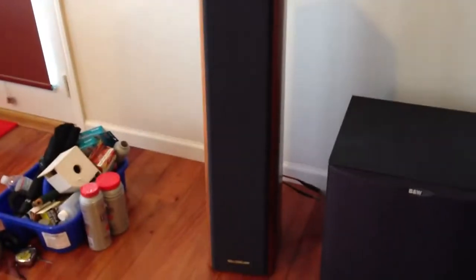To round that out, you have a left main channel speaker. And here's our left channel. And you also have a right main channel speaker. So counting that, we've got 3 speakers up front, plus our subwoofer. That's our 3.1 at this point.